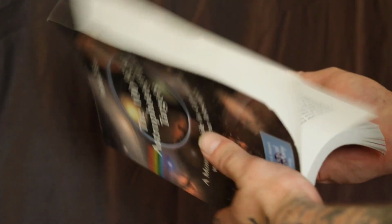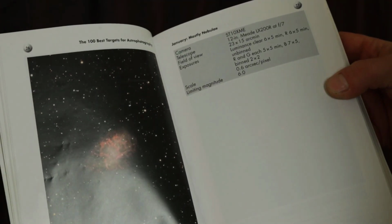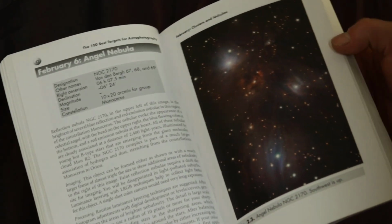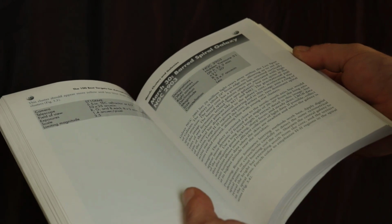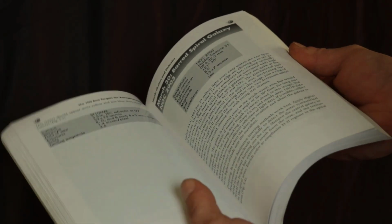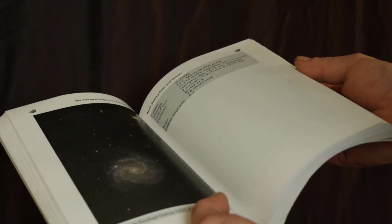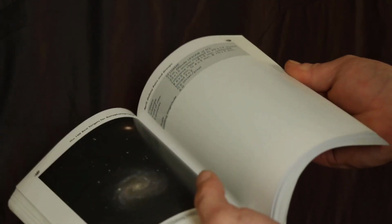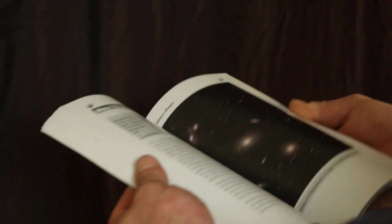What I do first, I open this book, and you can see on the pages it's got different targets for different days of the year. So you've got February 6th here, and I think it's based on how long the target stays in the sky. That's how they determine the best night for that particular target: when it gets dark, it's already above the horizon and it stays in the sky all night long. It doesn't set. I think that's how they base these. So we'll go over to May 10th.